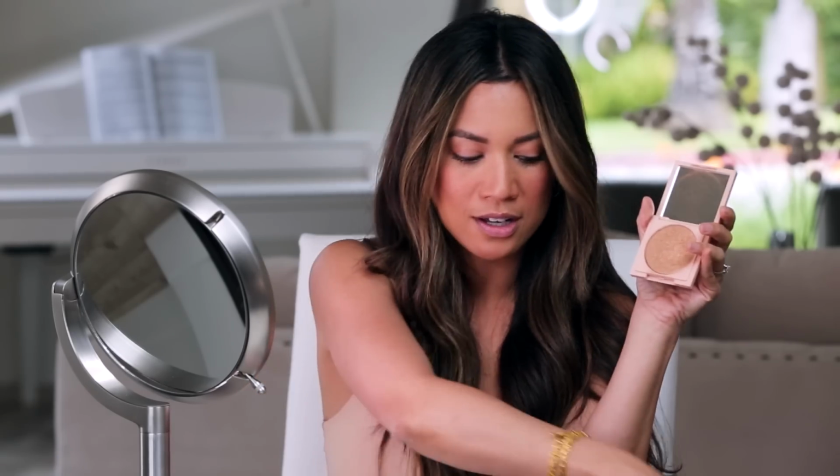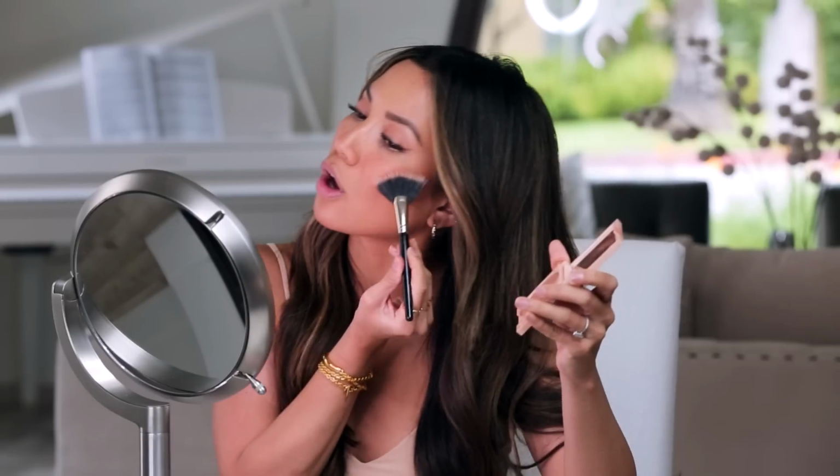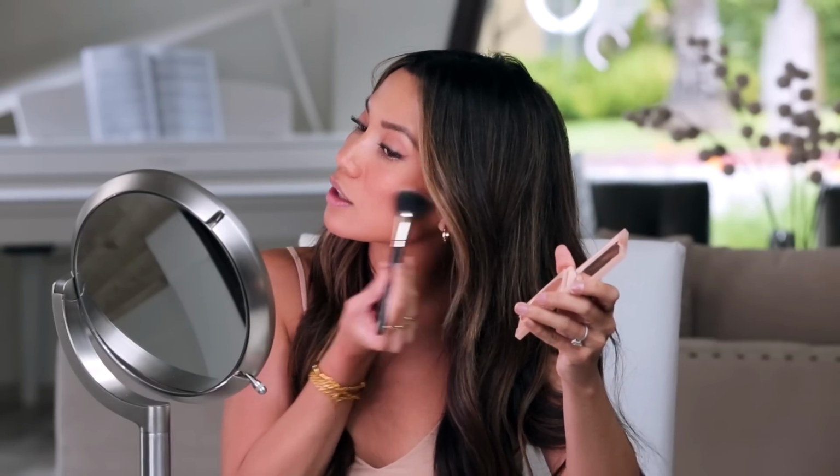I'm gonna start off with Del Mar, which is a really, really rich golden tone. I'm using my fan brush, and I'm gonna use this on the very upper cheekbone here to really warm it up and give my cheeks an overall bronzed, glowy look. A bit on the tip of the nose, chin, Cupid's bow.